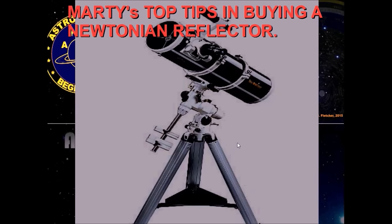So my top tips on a Newtonian reflector. The minimum size for beginners, I prefer you to pick no less than 114mm aperture. Anything smaller, personally, with my experiences, they're just useless for serious work. 114mm aperture will give you decent views, and a wide range of deep sky objects will come into view. Anything less than that, avoid.